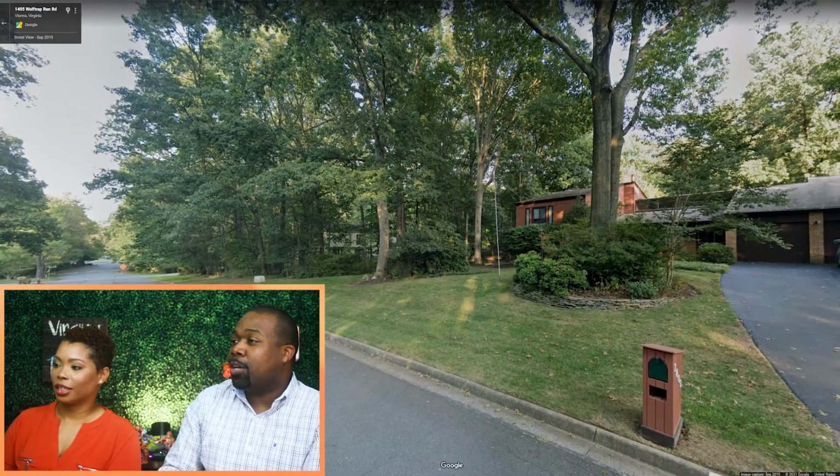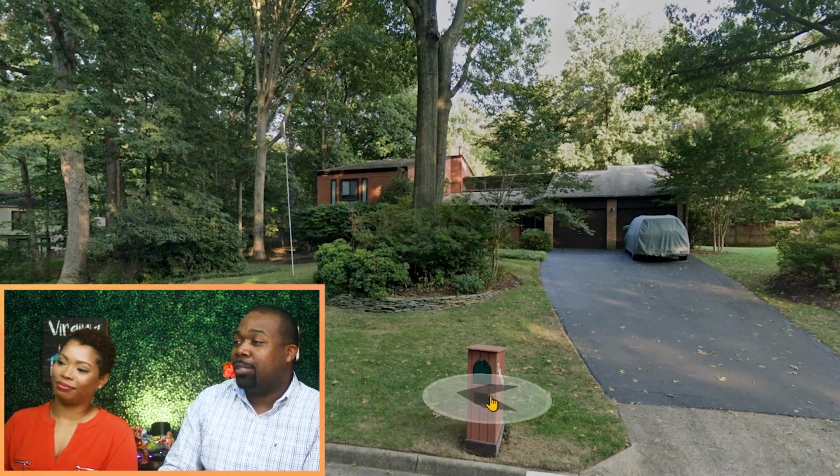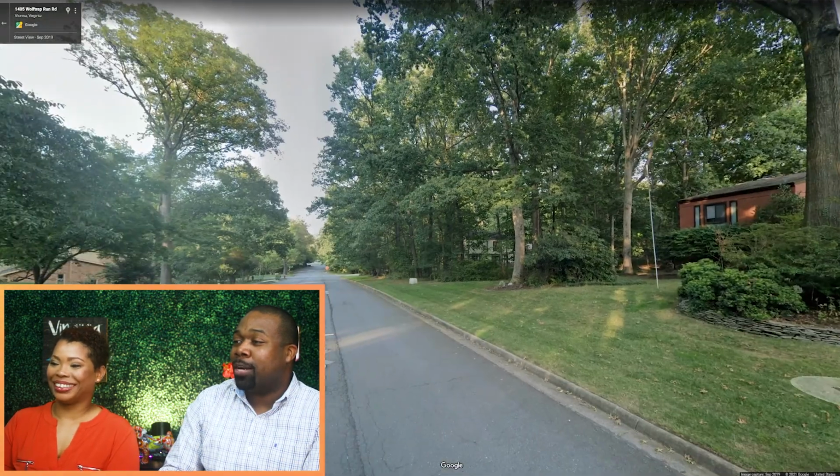Look at this, this is cute. That's beautiful. It's a cute, true 2-car garage. Look at that, even have the matching mailbox here. That's cute. Yeah, so. Is my neighborhood winning you over?